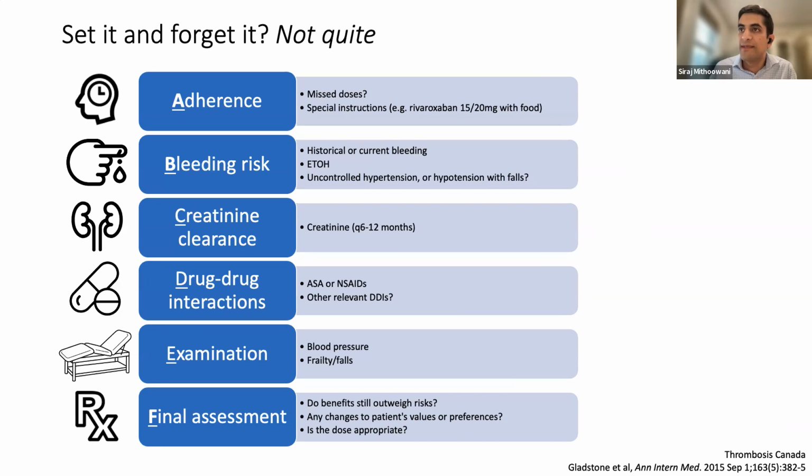It's basically another A, B, C, D, E, F algorithm, starting with the follow-up care, what we do in the clinic when we're following patients on oral anticoagulants or on DOACs in particular. The first is we ask about adherence and in a non-judgmental way ask about any missed doses. We review any special instructions that pertain to the drug, especially, for example, with Rivaroxaban, taking the 15 or 20 milligram tablets with food. Bleeding risk is dynamic, and we assess it at every clinic visit.